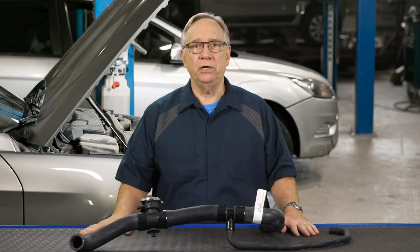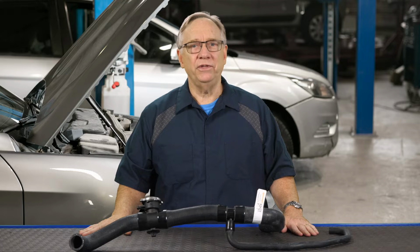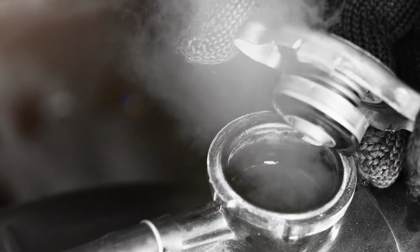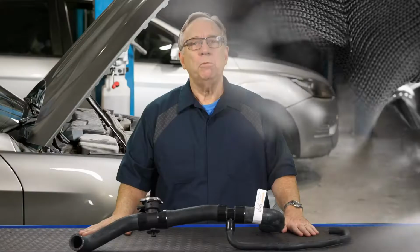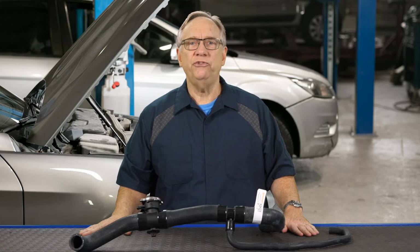Most late model cars and trucks are designed to operate at 18 to 21 psi or less. So most radiator and heater hoses never see the high side of 21 psi, even if the engine runs hot and overheats. The spring-loaded valve inside the radiator cap will open at its maximum rated pressure and vent steam and coolant to relieve pressure. Most coolant hoses can safely handle a maximum working pressure of 30 to 40 psi, which is double that of what it might see in the real world.